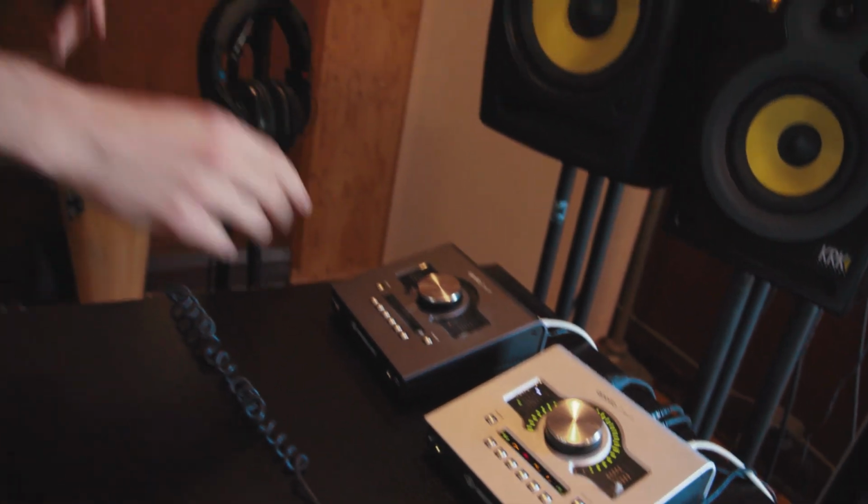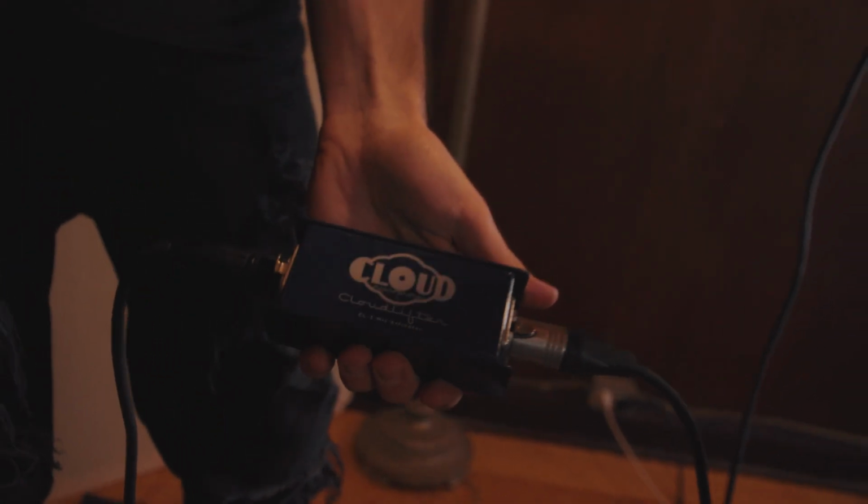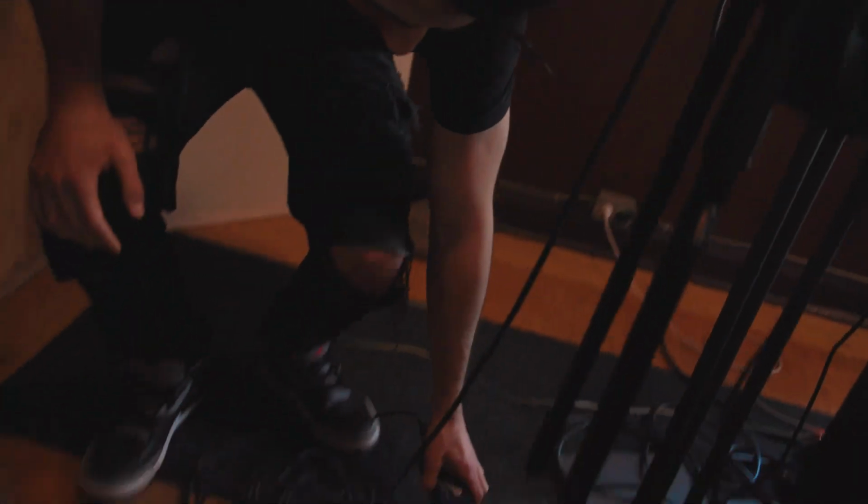However, if you get this additional tool, if you come over here, I'm gonna show you. We got this thing here. It's a little blue box. It's called a Cloudlifter. Now this Cloudlifter actually connects to the mic and then goes into the preamp. And what it does is it adds clean gain. It adds a bunch of clean gain to the signal and makes it louder.